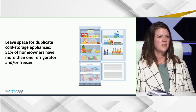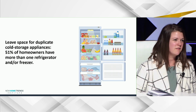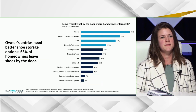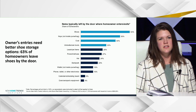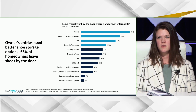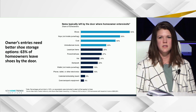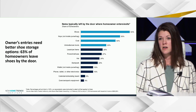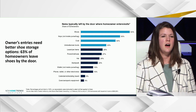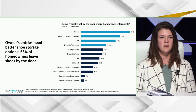But where are these? They're either in the kitchen or they're in the garage, right? Which is also where we put everything else that we need to access on a regular basis. Another place to look at where you need to get storage right is at the owner's entry. So I'm not necessarily talking about the entrance of the home, but wherever that owner comes through. Is it through the garage? Is it through a side door? Is it through the main entrance? Townhomes, a lot of times that might be the case. But they drop their shoes, they drop their keys, they drop their coat, they drop their rain gear there. And if they have a pet, they drop their pet's stuff there.